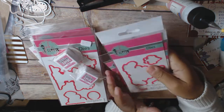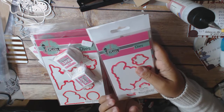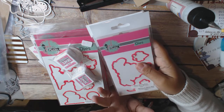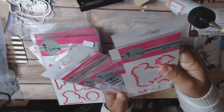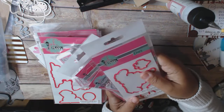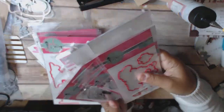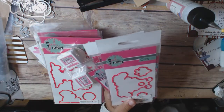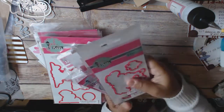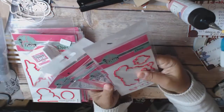So Pink and Main every week has been having a special. The special this week is buy 2 of their sale stamp sets and get 1 for free. So what I did was I bought the sets, the ones that were the stamp and die. And so I did 2 separate orders because I wanted to make sure that the least expensive one was free.